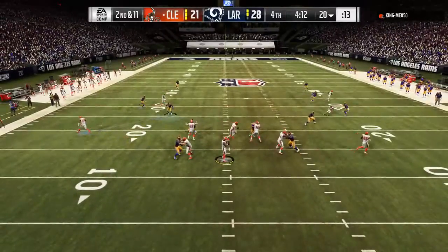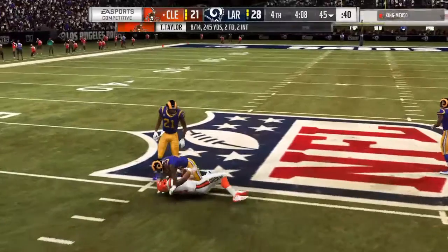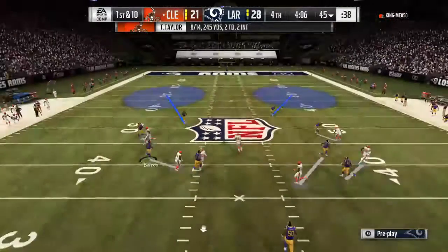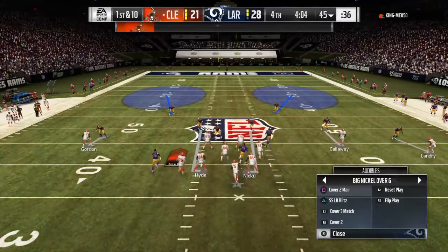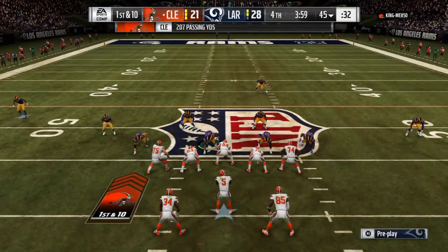From the gun, it's Taylor. Got his man complete over the middle. That's Gordon. And they'll get it all the way out near midfield to the 45. A really nice gain of 25 yards.